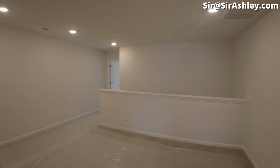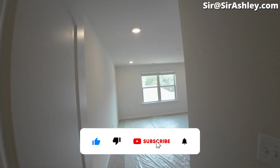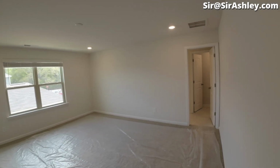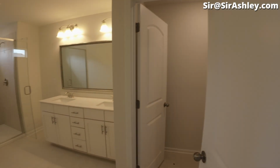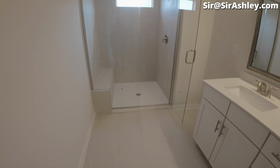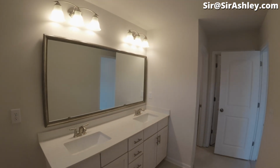Now this is what I was waiting for. Let's go into this owner's suite. I don't think I've seen an as large owner's suite in a townhouse. Very, very good size room. Wait until you see the ensuite and the closet. Dual vanity. You have tile on the floors going up into the shower. You have that transom window in the shower. Very nice touch.